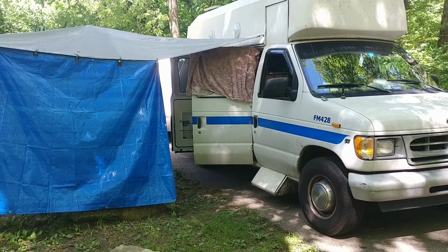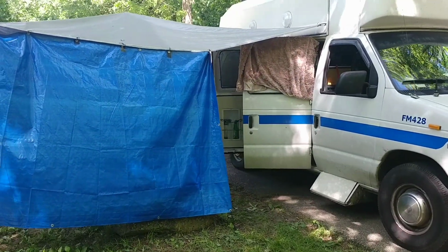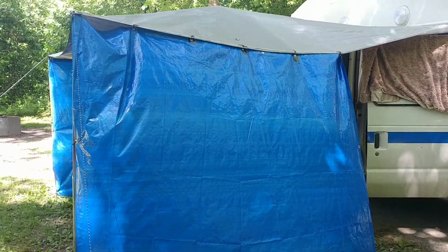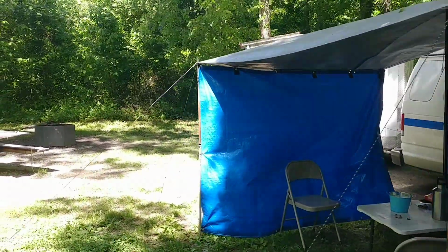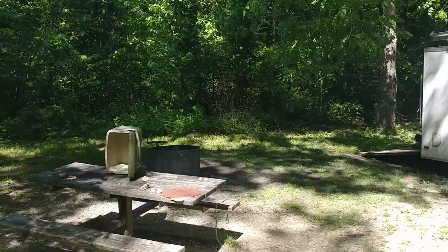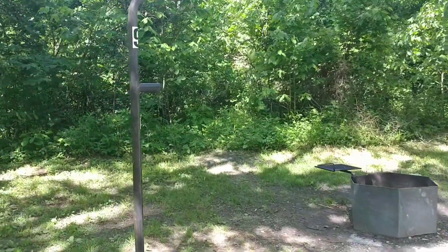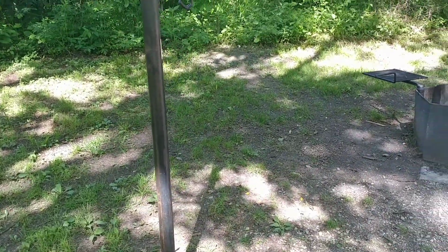Let's walk around. So we set up the tarps and set out a storm here. It's been an interesting year. The storms have seemed to want to follow us around, but it was a great spot. And you'll see a little bit more of camp as I wander through. Let's see. It's a nice picnic table, lamp post. The only thing is it has these elevated, I guess you'd call it fire pit.